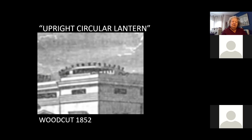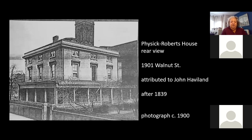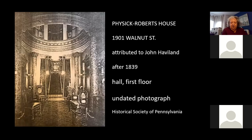One relevant comparison to this plan is this house, the Physick Roberts house, once standing on Walnut Street, attributed, although not definitively, to John Haviland. There's the lantern up there, which is roofed. At least I think so. And this is a photograph of the hall of the Physick Roberts house, where you can see the opening of the rotunda with what also seems to be an imperial staircase. So the Stiles plan is not entirely unprecedented, although this was a much smaller house, about 50 feet wide.